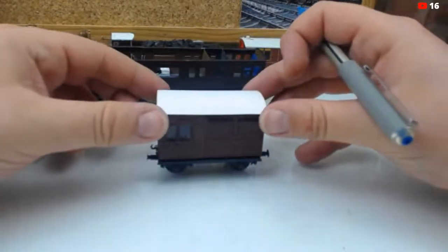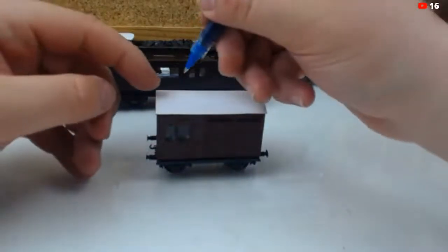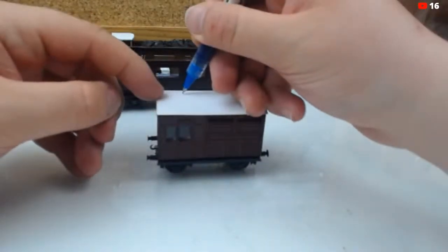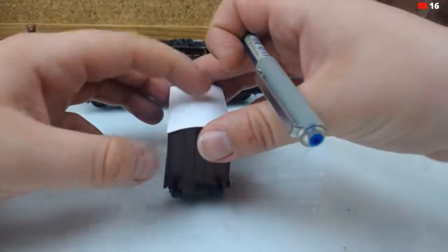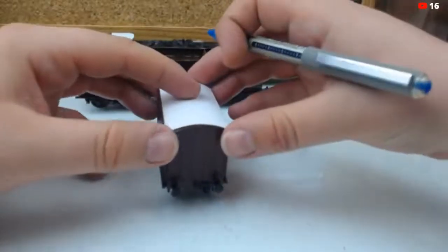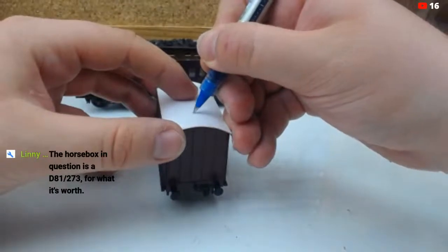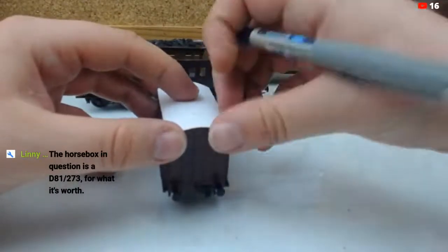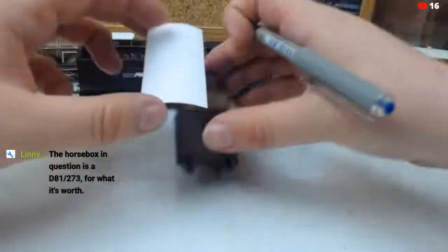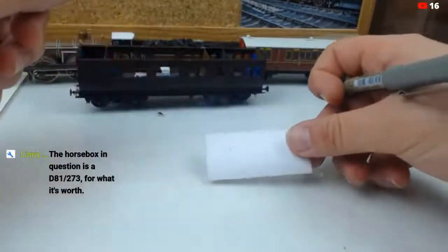Well, anything can happen. Right. That is the middle in that direction, above the door. That is the middle in that direction. That is where we want our lantern to go.